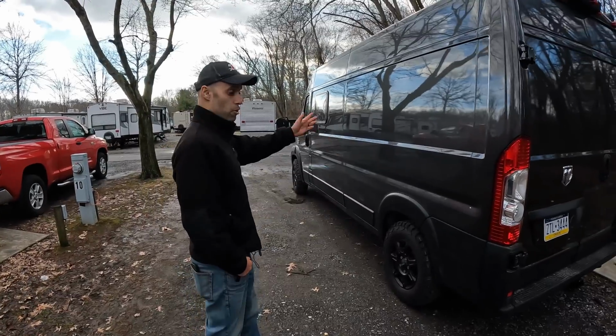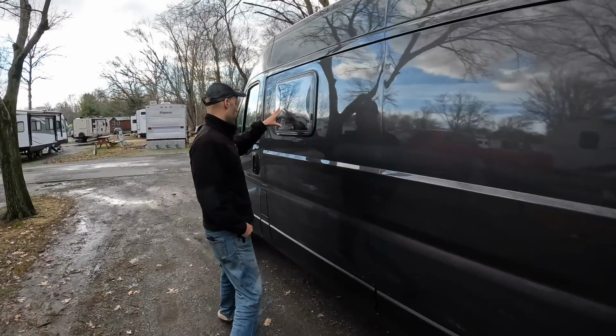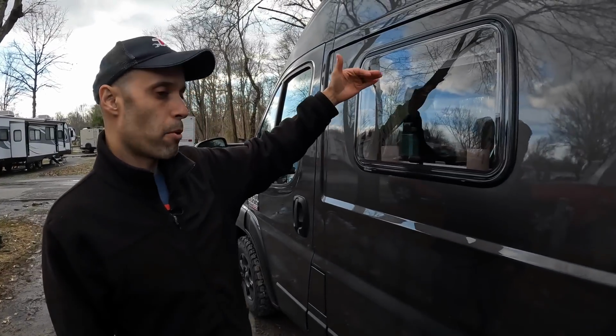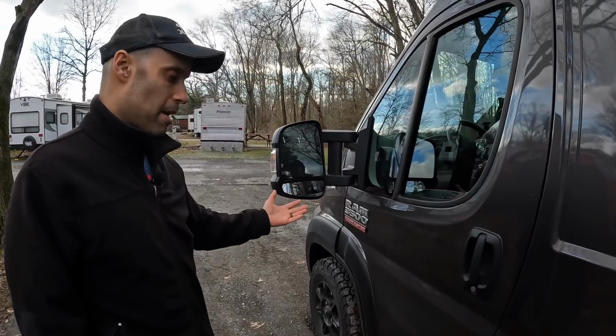Going down the driver's side, there's really nothing here. It's just a pane. They stick a window over right behind the driver's seat. It's like the double pane window. It's gonna open up. You'll have both day and night shades on it. Super simple. These are all powered mirrors, but that's gonna be standard on the ProMaster.